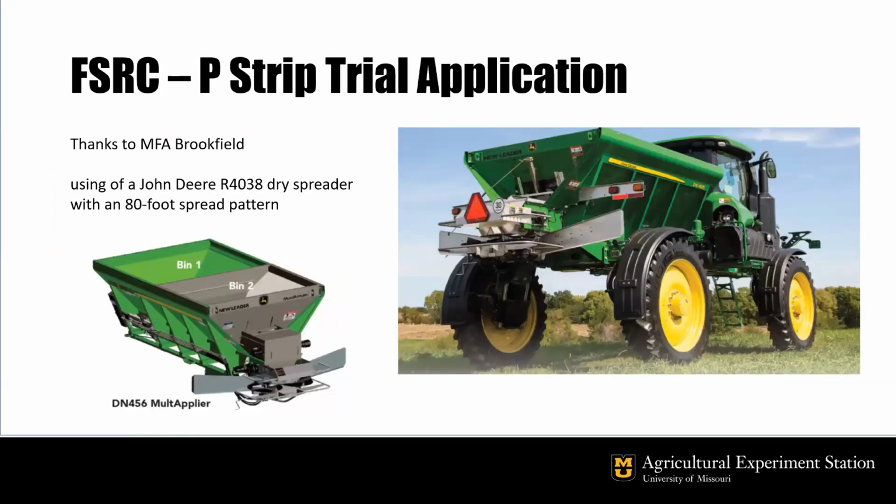So we worked with a local MFA dealership out of Brookfield, and they used a spreader similar to this, an R4038 dry spinner spreader. That spreader happened to have 2 bins in it. So part of the project, we could actually apply the phosphorus side and the potassium side simultaneously. Bin 1 would have been phosphorus and bin 2 would have been the potassium, and they could be applied at the same time, and the strips could be applied.